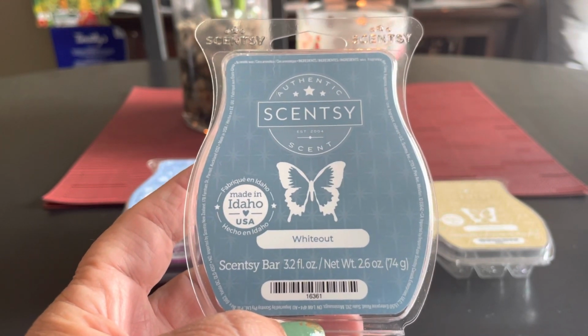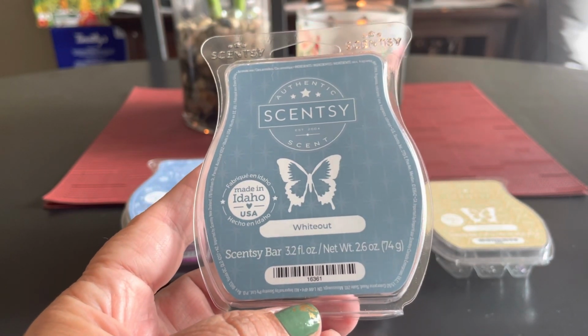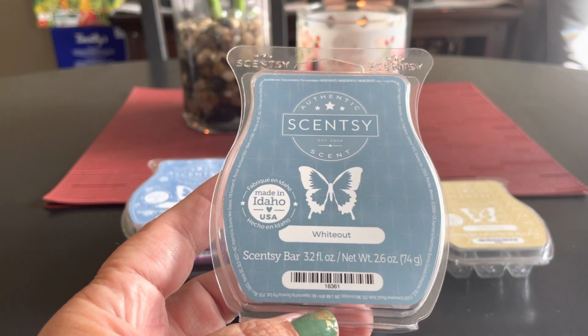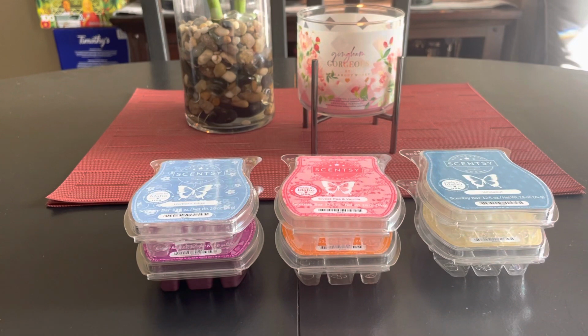Then you get one home, smell it, melt it, live with it. And if you find that you don't care for it, then you can always take it out. But if you wait and it sells out, you're up the creek without a paddle. So yeah, Scentsy Club all the way.